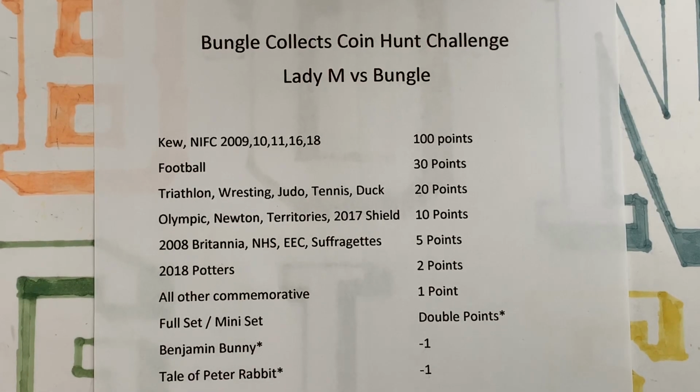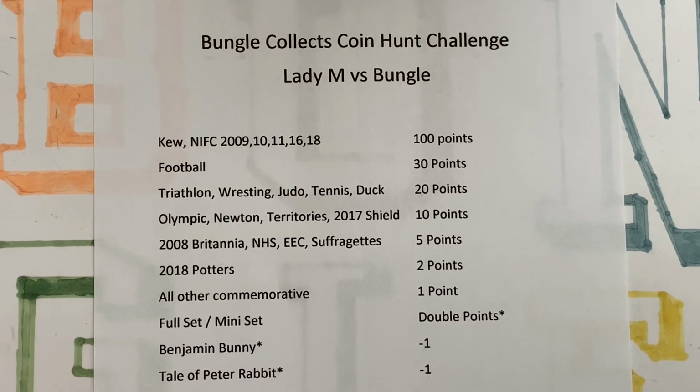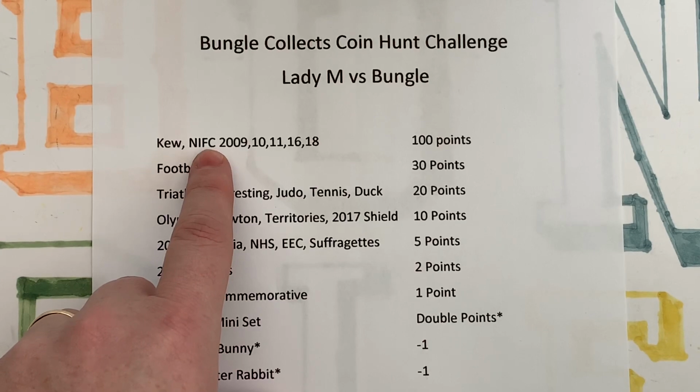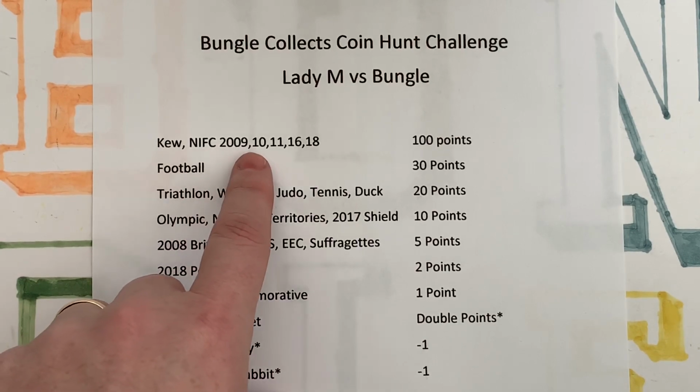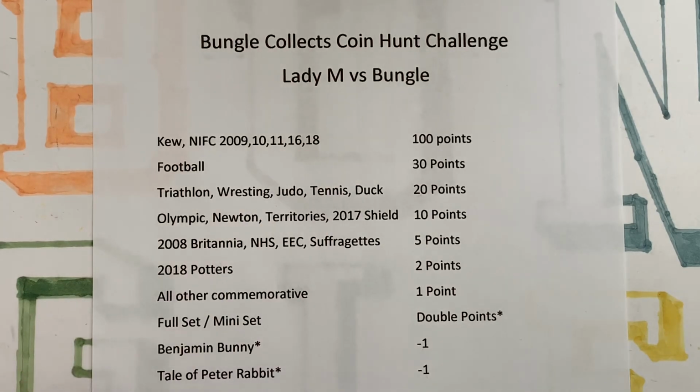Right, okay, these are the rules. You get points allocated depending on what coin you get. You get 100 points if you pull out a Kew or a coin that is not intended for circulation. So that's 2009, 10, 11, 16, and I'm speculating that the 18 is not intended for circulation as well. So you get 100 points if you pull them out.